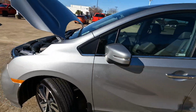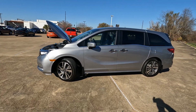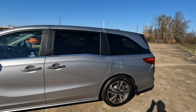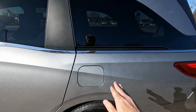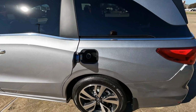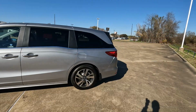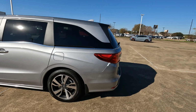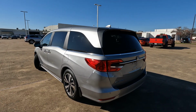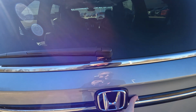And how about MPGs? Went in a different order this time for those of you who watch me regularly, so I fooled you, didn't I? 19 city, 28 highway, 22 combined, and 4.5 gallons of gas per every 100 miles driven. And if you're curious, this capless fuel fill leads to a 19.5 gallon gas tank. When it comes to towing, 3,500 pounds is max towing here, and that's because this is front-wheel drive. If it was rear-wheel drive, it would be higher. If it was all-wheel drive, it would be higher, but that is the case.